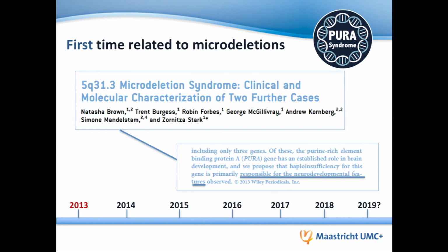So back to 2013 on the timeline. The 5q microdeletion syndrome is a well-established syndrome already known for years, caused by deletions on the 5q chromosome. And in 2013, a patient was identified with a very small deletion, only including a few genes, including PURA. And the authors of this article concluded that haploinsufficiency, which means only the presence of a single copy, could be responsible for the neurodevelopmental features present in the patients with the microdeletion.